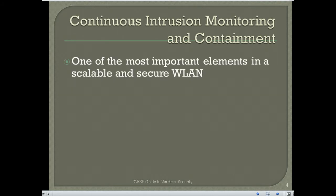One of the most important elements in a scalable and secure WLAN is continuous intrusion monitoring and containment. We talk about intrusion detection and intrusion prevention systems, IDS and IPS. An IDS detects and records, and the old saying is, when you have an IDS, you get the two IT guys standing around the water cooler, and one of them says, "Hey, did you see that cool attack yesterday?" An IDS does not stop an attack, it only records the attack and what happened there. An intrusion prevention system stops the attack. We can configure those to help us out. And wireless has IDSs and IPSs just like wired has them.